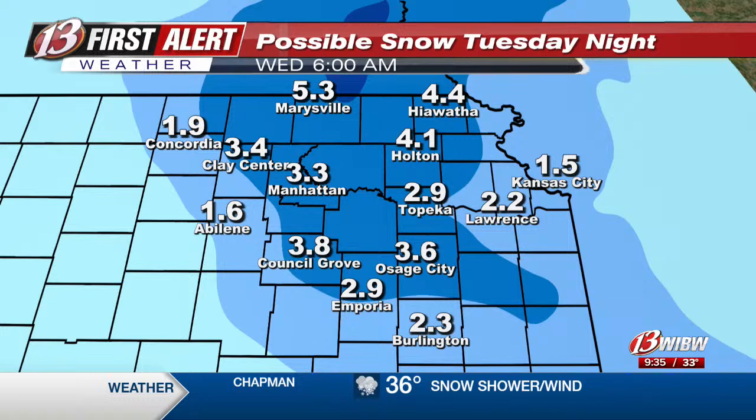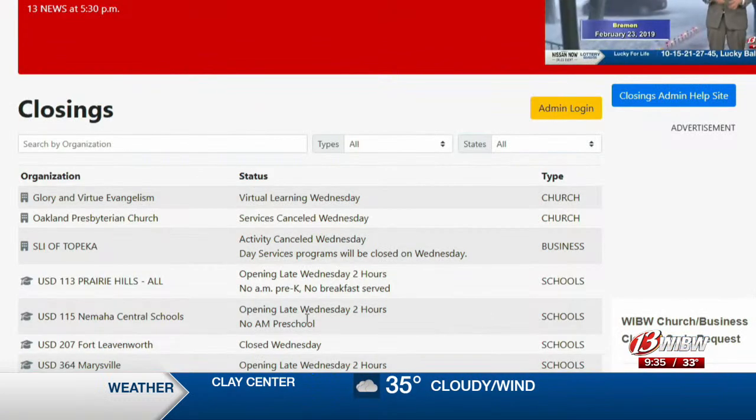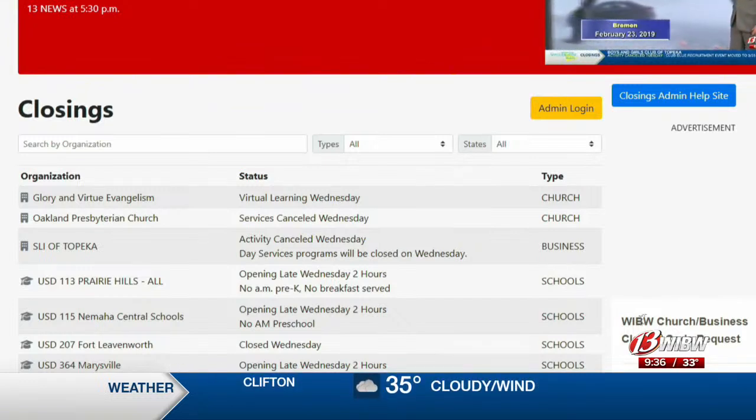All right, so here's a listing of closings, and this will match up very well with where the heaviest snow has already been. So Nemaha Central schools are opening 2 hours late on Wednesday. Here you go, 2 hours late, no preschool. And Fort Leavenworth closed Wednesday, USD 207. Marysville opening 2 hours late on Wednesday. Those are the announcements so far.